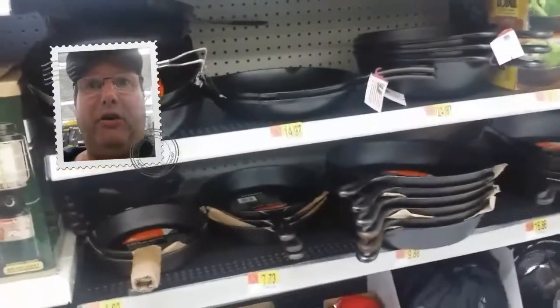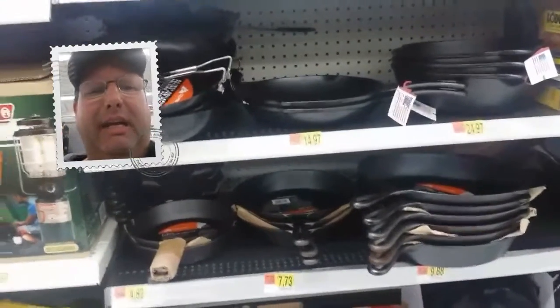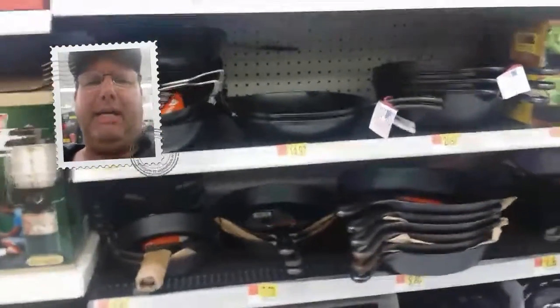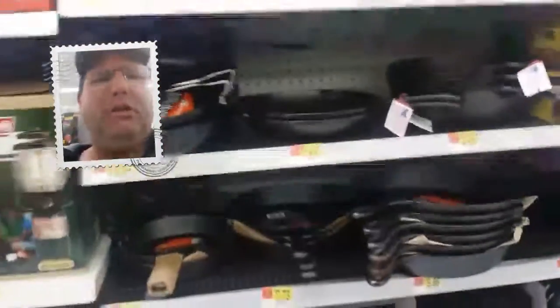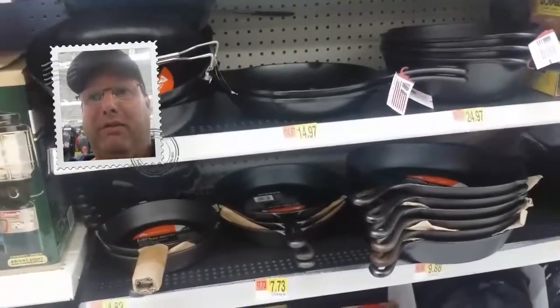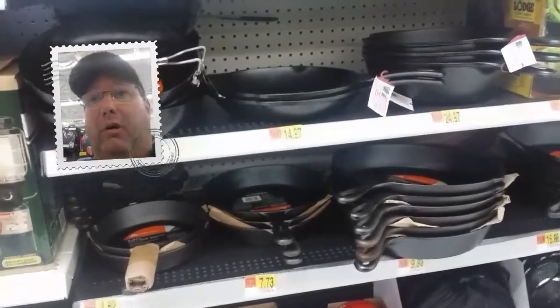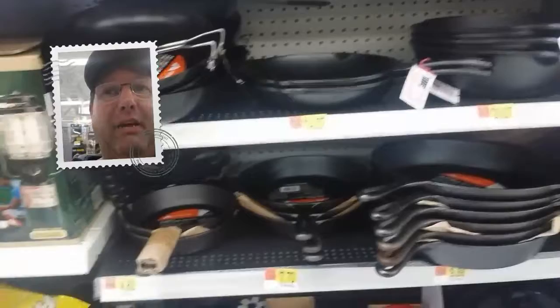Another must-buy for your RV, camper, tiny home, all that, is a cast iron skillet. Now, why cast iron, you say? It's heavy, it's bulky. It's because you can cook over any type of flame with this skillet. You could throw it right on top of a campfire if you don't have any use of propane or don't want to cook with propane, or you can use it on the propane stove just the same.